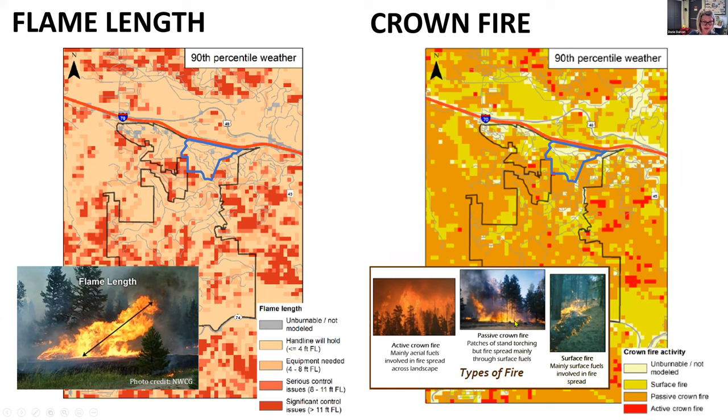And then when we talk about the passive crown fire, they're usually patches or stands of trees that torch or ignite due to the ladder fuels. It comes along the ground and the ladder fuels allow the fire to move up into the trees. All right. So again, Genesee Fire Rescue will fight the fire until fire behavior makes it unsafe to do so.